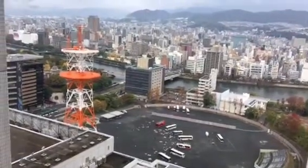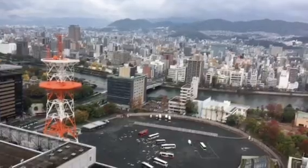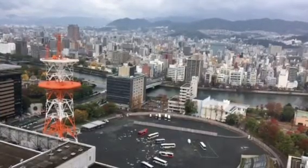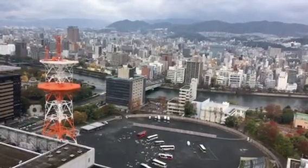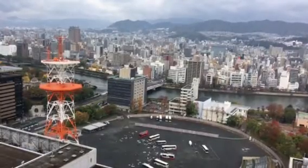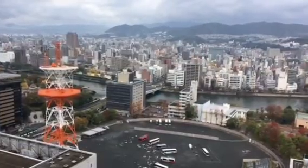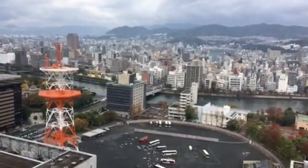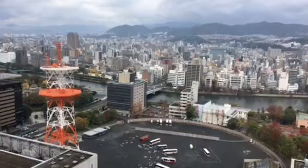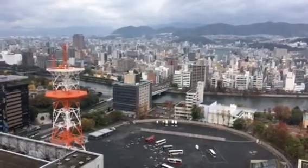And ending over here in the west, we see just beyond the orange and white tower there, a 4-story building or 3-story building in which you just see the steel frame on the top, a dome building, and that is the Atomic Dome. That is famous, probably the most famous building in Hiroshima, because it was only a couple hundred meters over that the atomic bomb exploded in 1945.